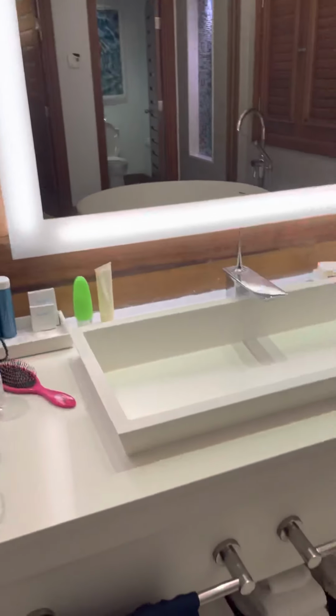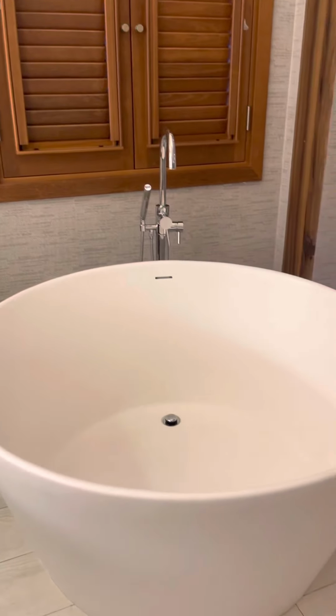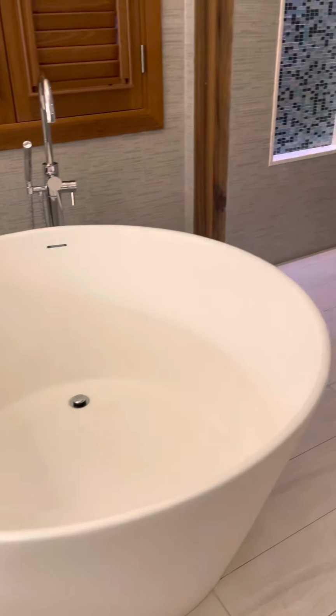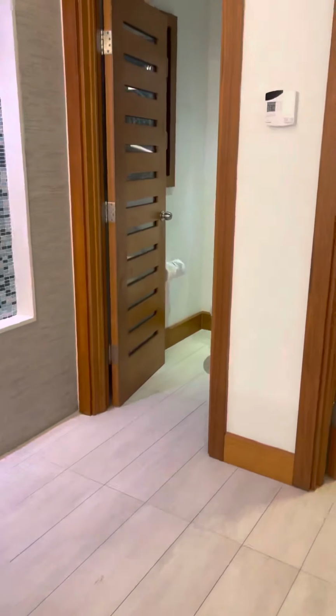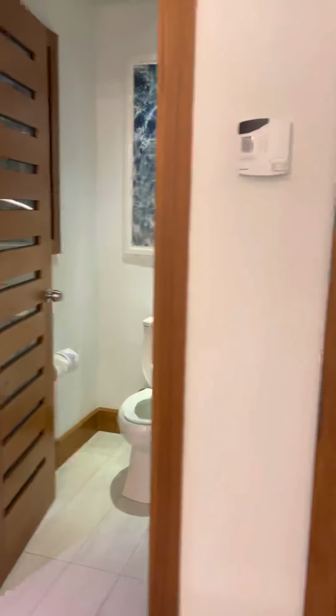And bath, excuse our mess. The bathtub was nice. The butlers did draw a couple of baths during our stay. We were here 10 nights. Toilet, only thing to note there is that it's private.